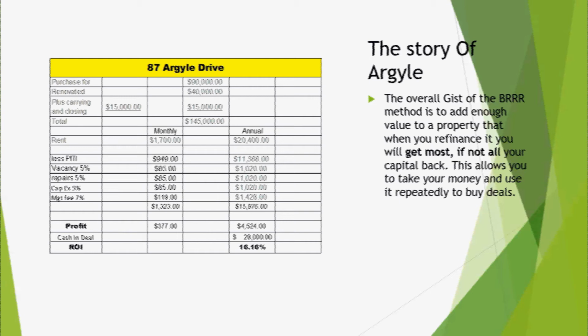Now, we rented it for $1,700 a month, which is $20,000 a year. Less PITI, which stands for principal, interest, taxes, and insurance. Here they are monthly. Here they are on an annual basis, and I put in things like vacancy, repairs, capex, and management fee. Effectively, vacancy is for the 2 or 3 months that nobody's going to be there. I'm making sure I reserve $1,000 a year.